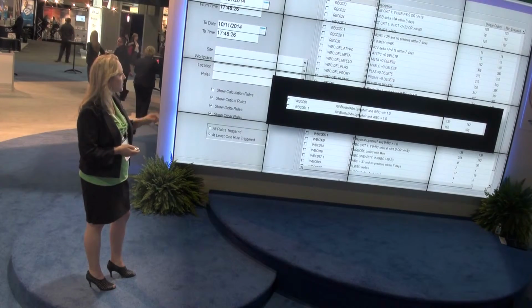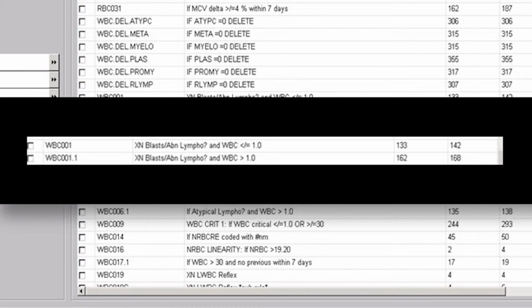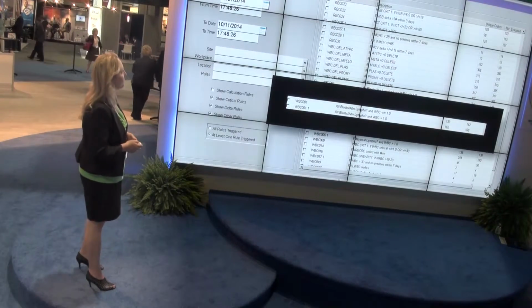And this is just diving down into the rules. This happens to be a blast flag. It triggered 133 times within, let's see, the time frame is a little over a week. Maybe that's too much. So then you can go back and tweak that rule and check your auto-validation rate.